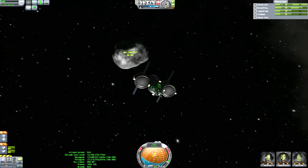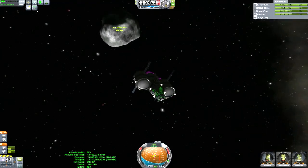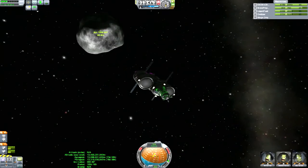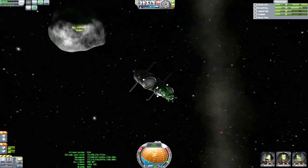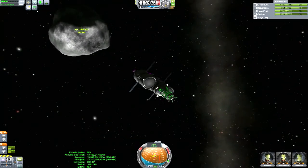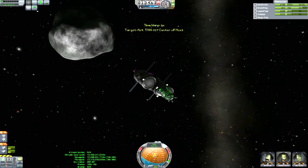Okay, we are under 100 meters. We're almost to the... Okay, at 10 times warp, that's about as fast as I would ever go. Just because if you go too fast and you get a glitch, you may smash apart your ship. Okay. Let's go ahead and target center of mass.